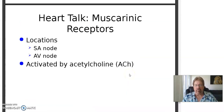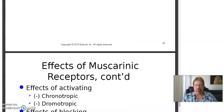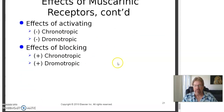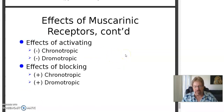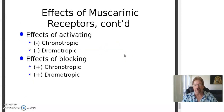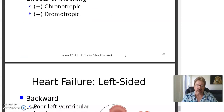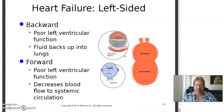Now that would have me fooled, guys, because I would think acetylcholine would always be something that would cause a positive if you activate it, but in fact it's just the opposite. Now, this is difficult stuff to understand, so my advice is just memorize what the terms mean so you can do well on a test if you get asked that.